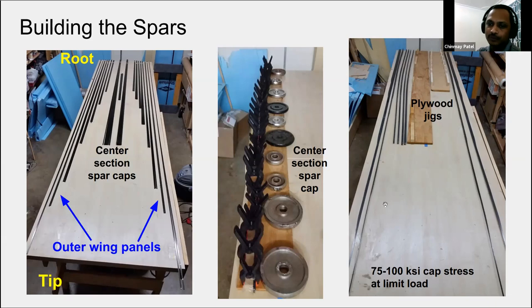One caution for using these rods: they show excellent properties in lab results, and they can take up to 250 KSI in compression and even more in tension. But if you design with those numbers, the spar caps become so thin that it becomes really hard to transfer the load to them. So I used 75 KSI for compression and 100 KSI for tension. And it is very conservative, but then it makes the interface between the spar caps and the rest of the wing much easier to handle.